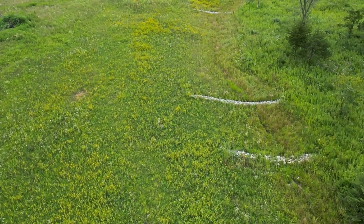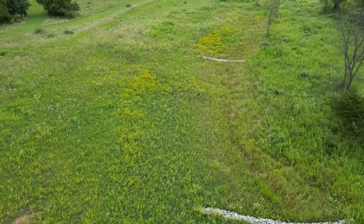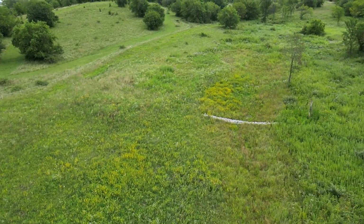So this fen restoration work was done 2 years ago because we had a large gully running right through the middle of this fen or wetland complex. The gully was 12 foot deep, 20 foot wide, and up to 50 foot wide at the end. So this gully had been taking sediment and moving water very quickly through this property and causing destruction for probably decades. Once the city purchased this land, we knew we had to do some restoration work, and a big part of that was fixing this gully.